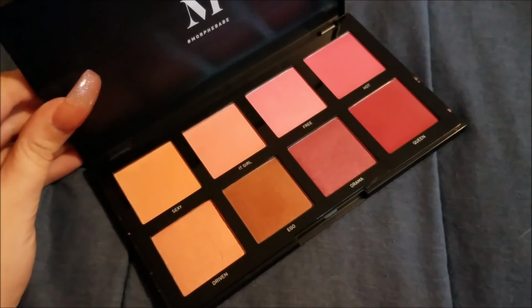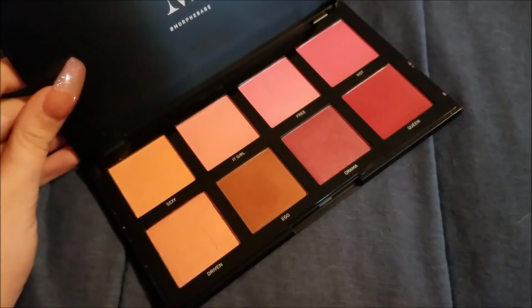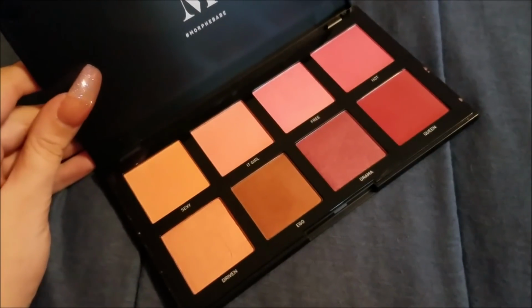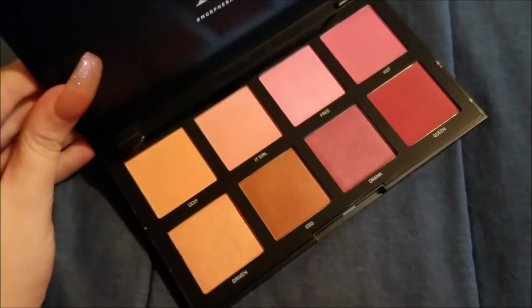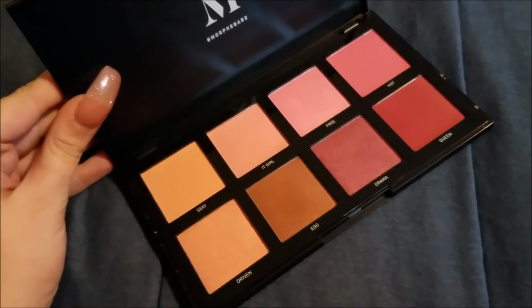Then the one that was not a favorite, this one here, is the 8C Cool Pro. Oh, this one was also gifted to me by Morphe, or Morphe Cosmetics. I just forgot to say that in my video, and I need to abide by the rules. This is what she looks like.